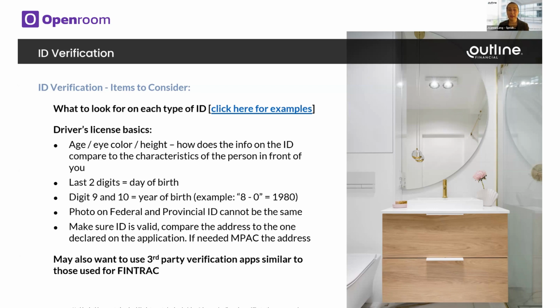Driver's license document itself: the last 2 digits are the day of birth. So if someone gave you their birth date, that has to coincide with the last 2 digits of their driver's license. You can play with this on your own license. Digits number 9 and 10 are the year of birth, the last 2 digits of the year. So someone born in 1980, digits 9 and 10 on their driver's license will be 80.